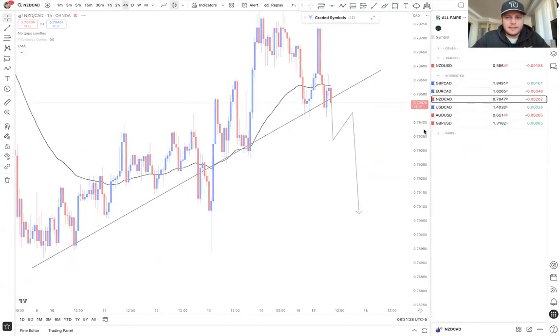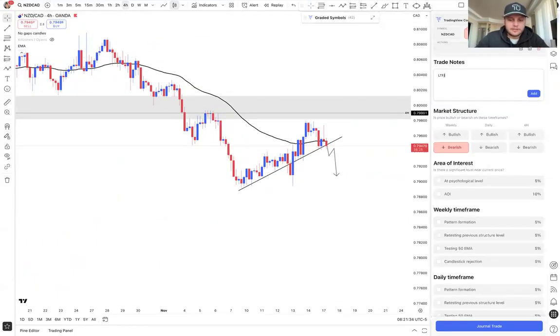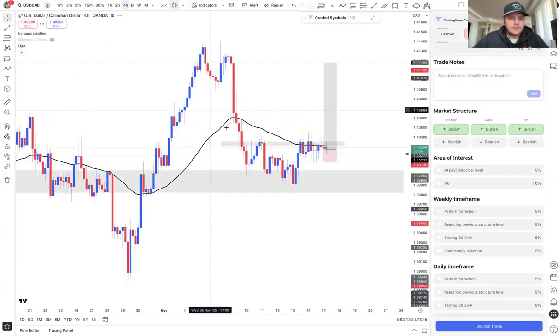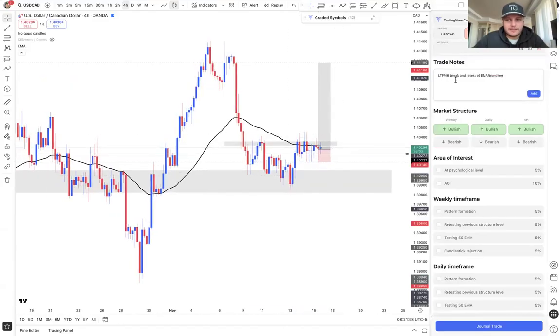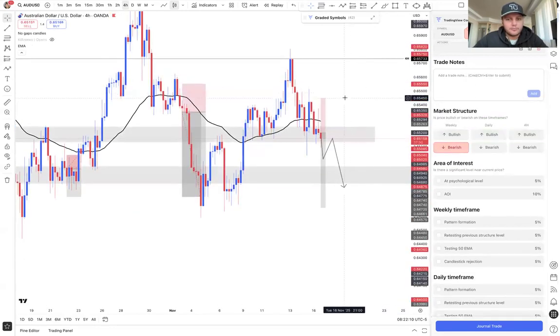This one, same exact thing, except for it's more of a 4-hour break and retest. We could do lower time frame / 4-hour break and retest of EMA / trend line. Okay, so that could be that for this one. Next is USD CAD. This one's going to be the same exact thing. Lower time frame / 4-hour break and retest of EMA / trend line. We're in the same boat here. I think most of the USD pairs are currently stuck in that same boat.